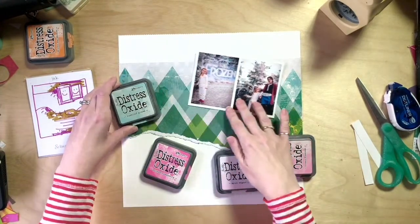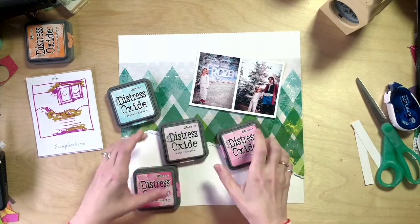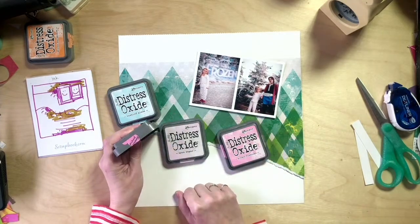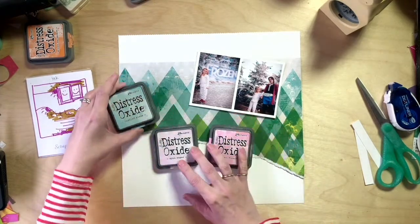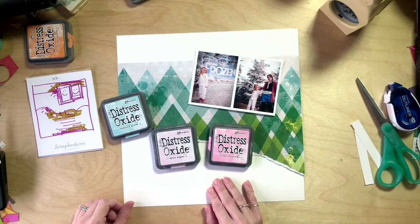Okay, so Tumble Gloss works. Kind of don't want to go as hot pink as that would come out. I don't think Picked Raspberry is the one. I think this might be it. What do you think? What do you think?